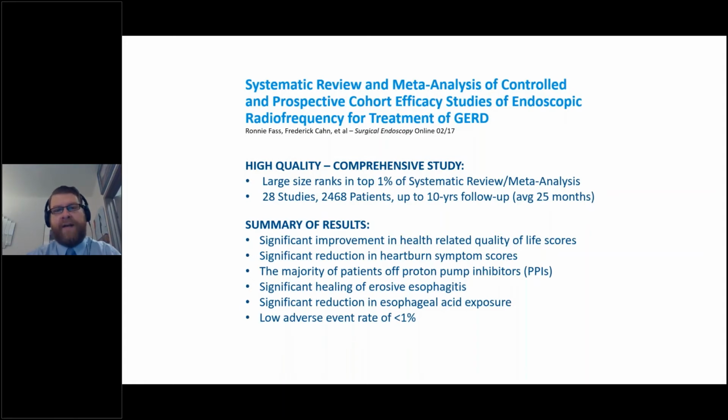Just to have a look at this meta-analysis, however, I would point out that it does in fact include many of those studies that have 3-centimeter hiatal hernia guidelines as opposed to only 2. So we'll cycle back to that in a moment. It's an extremely large, high quality, comprehensive study. It ranks in the top 1% of systematic reviews and meta-analyses, and the 28 studies and 2,500 patients with up to 10-year follow-up provide an exceptional level of evidence. The average follow-up is 25 months, which we also feel is significant.